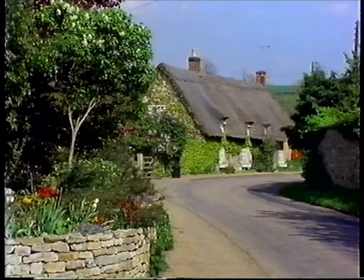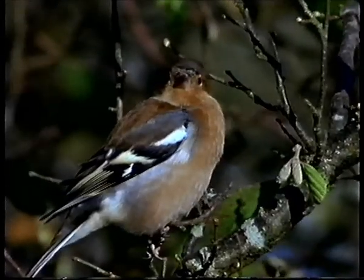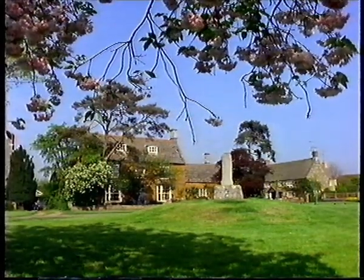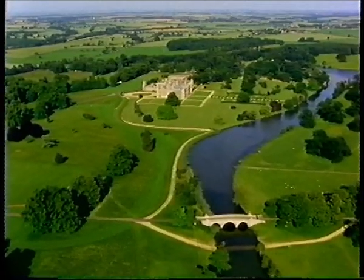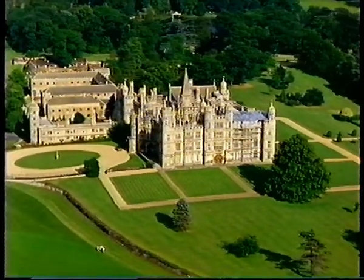The thatched cottage in a quiet lane. The curious chaffinch on its bough. A village green, what could be more perfectly English? Even so, some buildings do stand out as the magnificent products of their time. One such is Burghley House, built in the mid-16th century.